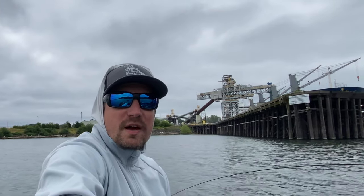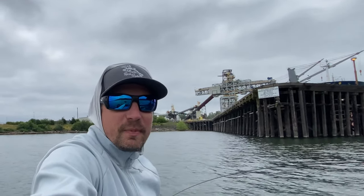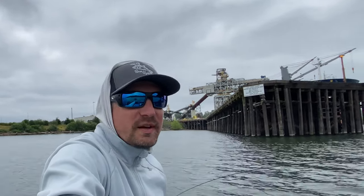Boys, Travis from River Ride Outdoors, and today we're out on the Willamette River trolling for spring chinook slash summer chinook. I'm out with my dad, and it was a great day today.